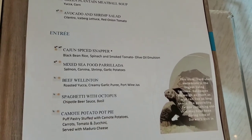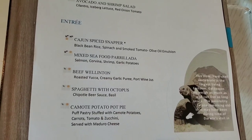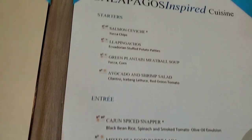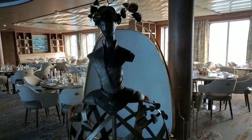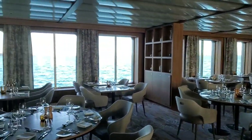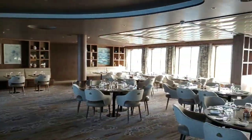Breakfast and lunch are pretty much all you can eat, and this is all you can eat as well. You just have to order multiple entrees if you want more than what's there, but you will be full on this cruise, guarantee it. The sinks, they're big on washing their hands. You got the sculpture here, you can be the judge of that sculpture. And so it's empty right now, it's between lunch and dinner, so lots of window seats. There's the buffet over there.